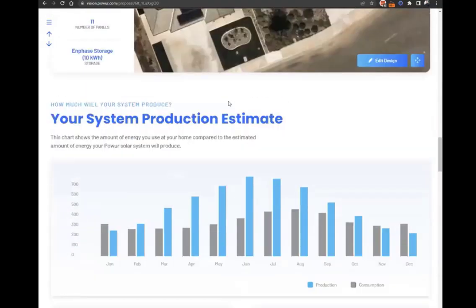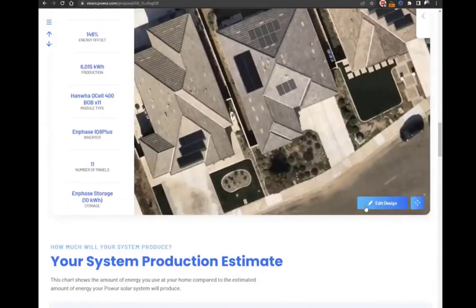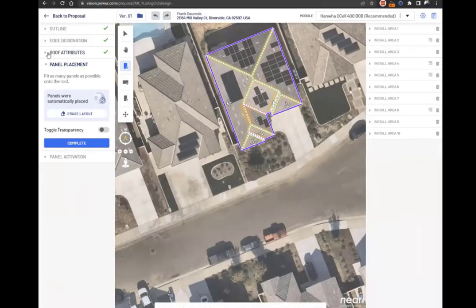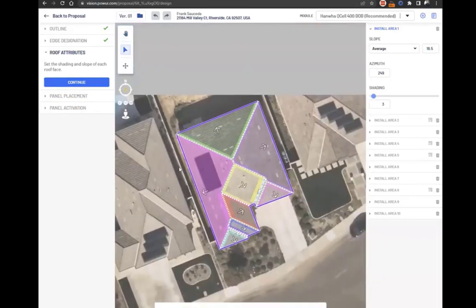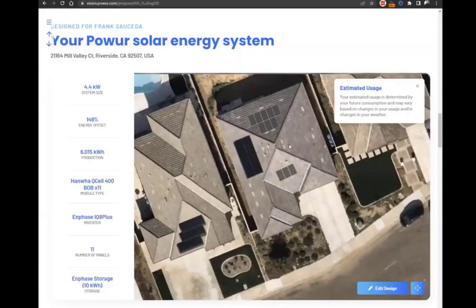So, part of the actual proposal itself, just to give you a lay of the land here. Obviously, we went over the editing of the design. Very easy stuff. You saw some advanced features in the editing. If you want to do it professionally, you can do panel placement and roof attributes. On launch, I think it's only going to be panel activation, very similar to what you're used to today. But those of us going through the beta basically had access to design this ourselves. So if you're a pro and you want to do that, I'm sure they can open up the ability to edit that for you, or allow you to have that option.